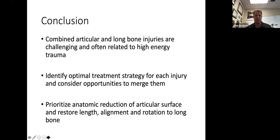And so I do tend to prioritize anatomic reduction of the articular surface. And then, if you can restore length, alignment, rotation to a long bone, then dealing with an issue there, either bone grafting or non-union or whatnot, is usually a little bit more manageable. And I think I will finish off on, we talk about these injuries and non-unions and problems healing and stuff like that.